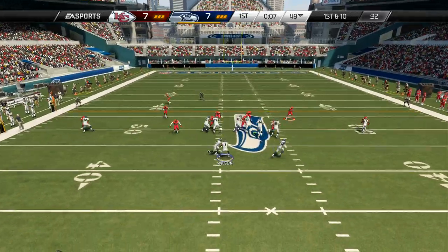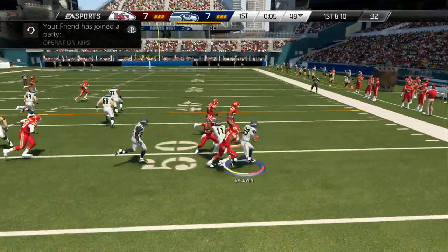First and 10, Baldwin has the football. Run!